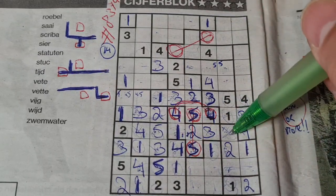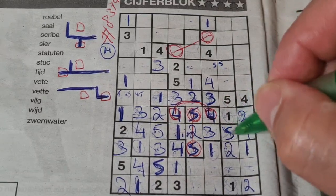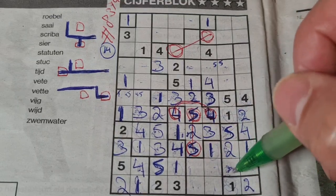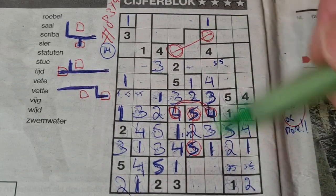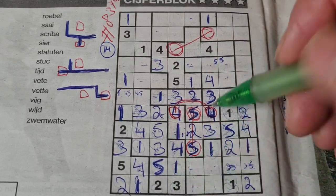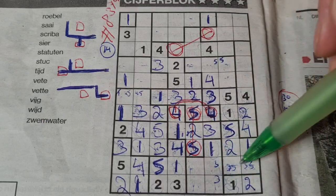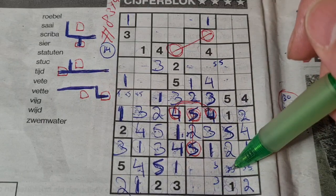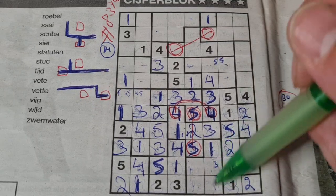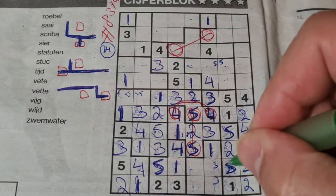I think this box should be a 5 because can be 1, can be 2, can be 3, can be 4. Yeah, definitely 5. 2 numbers left in this area for numbers 3 and 5. Let me mark those 3 and 5. These 2 boxes can be 3. So 3 could be here, could be there. That means that we have a double 3 there. That means that this box cannot be a 3 anymore. If I place a 3 here, I cannot fill any 3 in one of those 2 boxes. So the 3 is supposed to be here. And the 5 goes there.